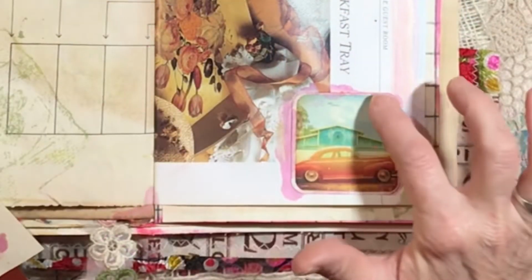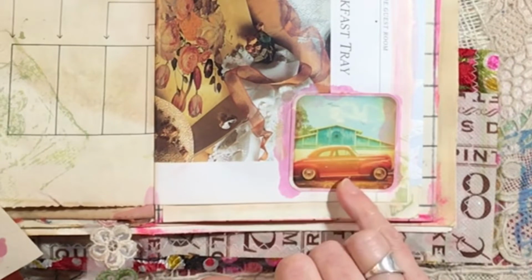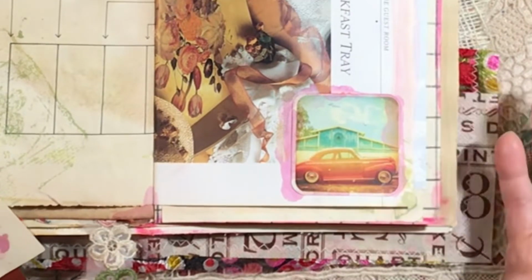I just love this little image. Some of these little images went out in the last fun pack. That's from a calendar page. But I love this old car and the building behind. It just makes me think of family pulling into the driveway.